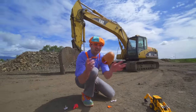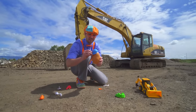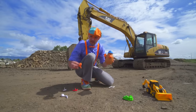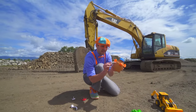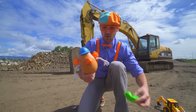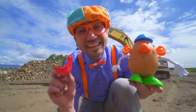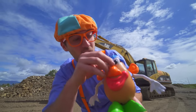And another potato head. Okay, here it is. Now, a blue construction hat for the excavator. Put that on top. And a nose. And an ear. And another ear. See? Ooh. Arm. Ah! And another white arm. Okay. Green shoes. Ooh. Put that right there. And two more things. We have a smile. A red smile. Put that right there. And last but not least, a couple eyes. Okay. There we go.